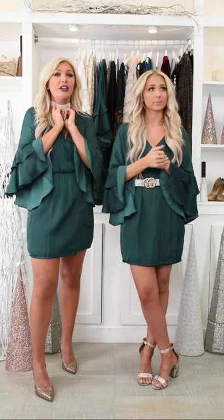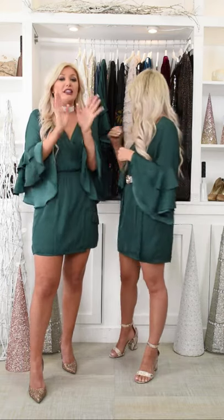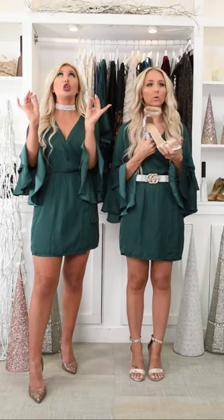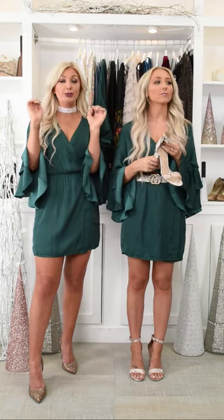These complete any outfit. I still have one from last year that I don't know how I got it in time, but I did, and I actually wore it with a black blazer dress, and it looks cute. So good. These are a year-round glam thing. Trust me, they are.